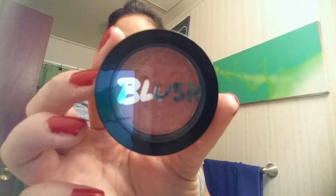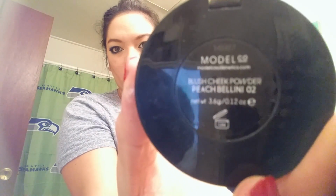I almost forgot blush, and this is the Model Company Blush Cheek Powder in Peach Bellini, and I use a kabuki brush and just lightly add a little in between my highlighter and my bronzer.